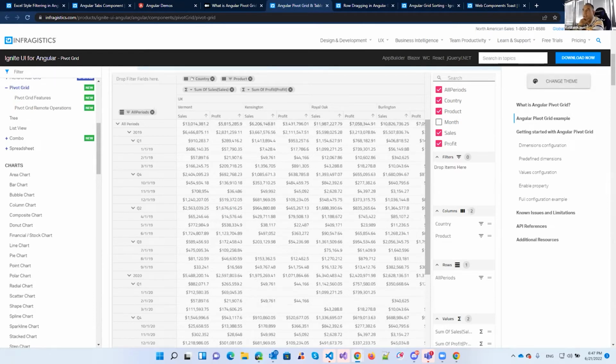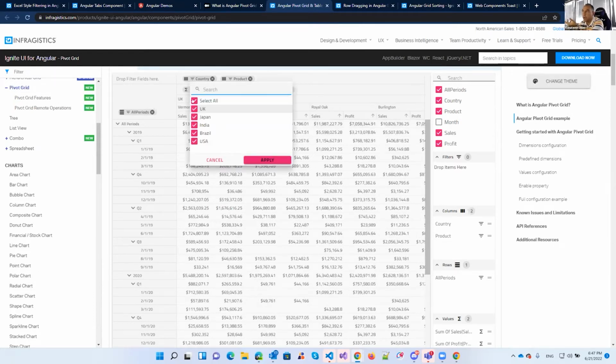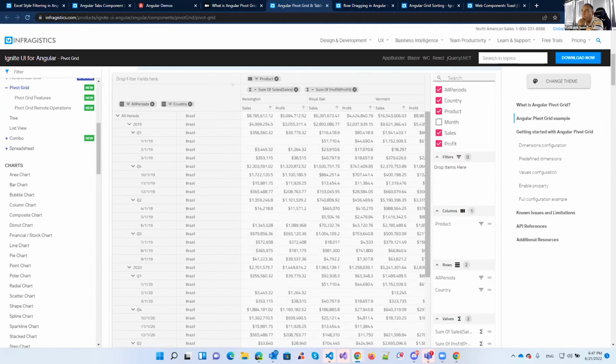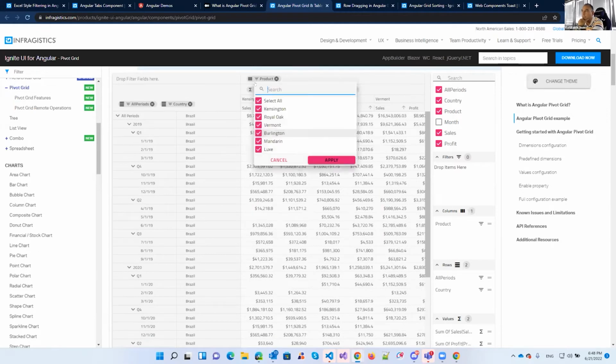All right. And there's also more things that you can do. We want to see only Brazil. How are they doing? Okay. And so we see products only in Brazil. What are the sales? What are the profits for each of the products? And the same is applied to the other dimension. We can add more stuff to the row dimension. So let's move country here. All right. So now we're actually filtered only by Brazil, right? So let me remove that filter.